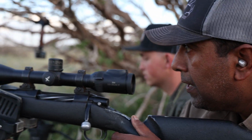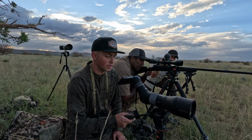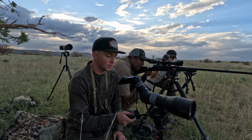All right, Dev, they're congregating over there, but there's a lot of movement going on. Where's the buck? I can't see him right now. He's the one on the far left. There's a cedar out in the open. You got 4 does that are right on the right hand side in between those two cedars.